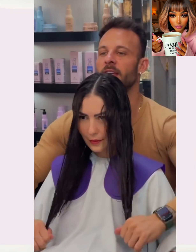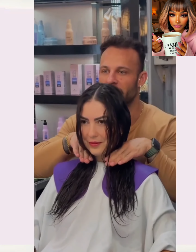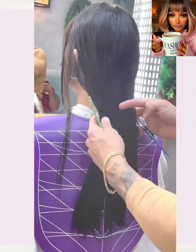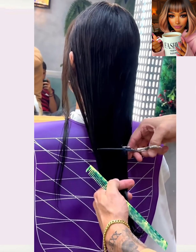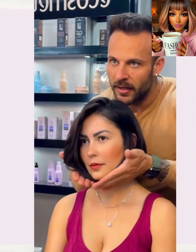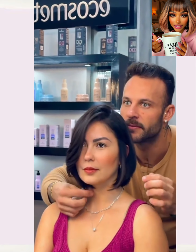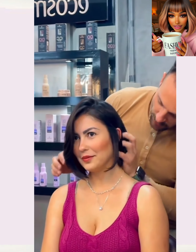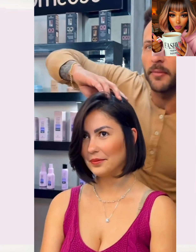So, here we have someone with mid-back length hair. Looks like she's going to be getting a bob. Bob ends just below the jawline. I love how this frames her face. Gorgeous.